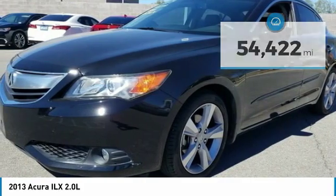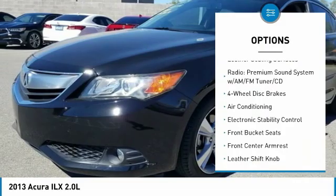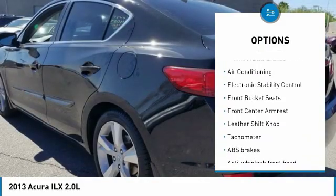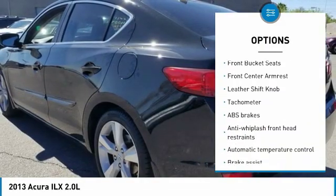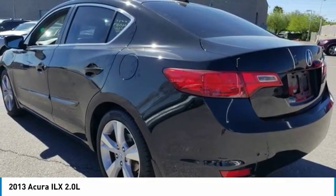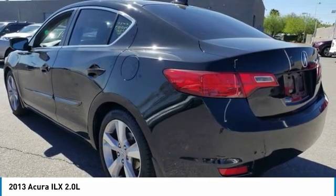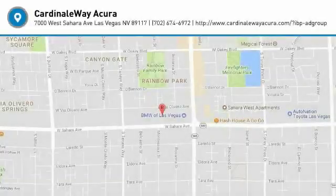Here are some of this vehicle's great options: traction control, dual airbags, air conditioning, leather-wrapped steering wheel, power steering, four-wheel disc brakes, trip computer, CD player, security system, fog lights. A vehicle like this doesn't come along every day. Come in and get it before someone else does.